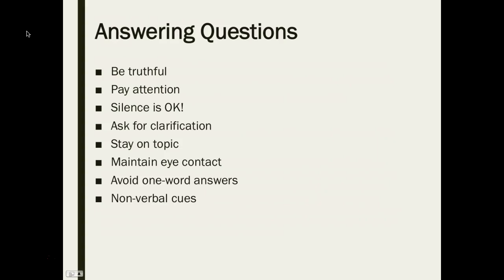Make sure that you stay on topic. Stay focused with your answer. And remember to include your results. It's important to maintain good eye contact, and it's even okay to smile and laugh within your answer. Avoid those one-word answers. You need to provide some details when you're answering.